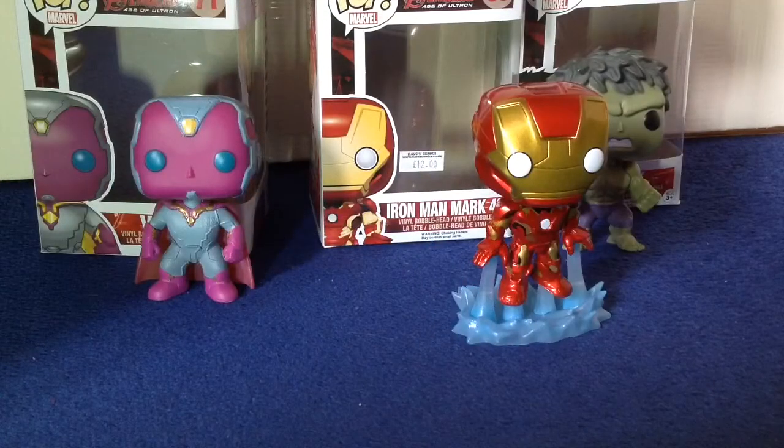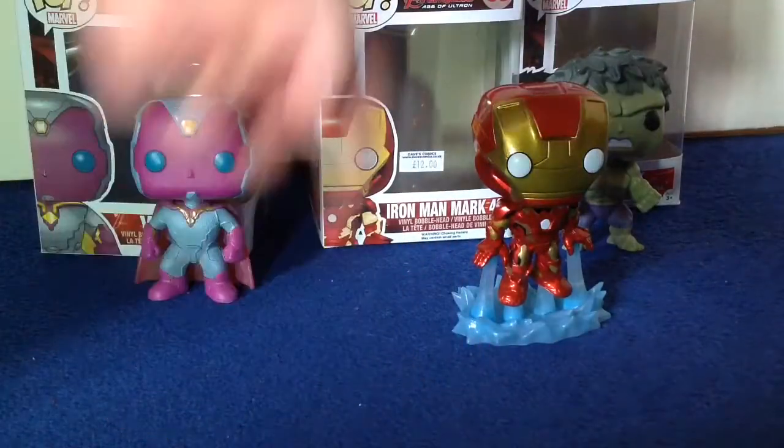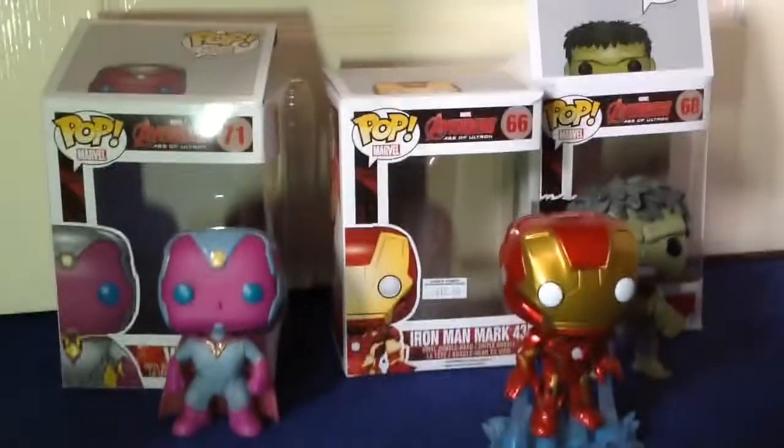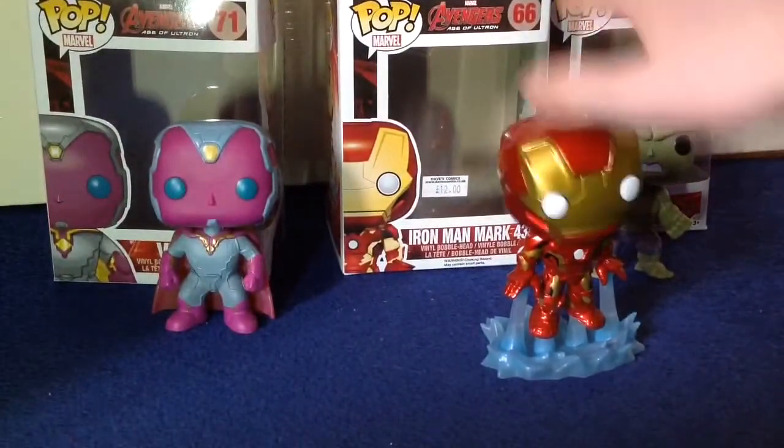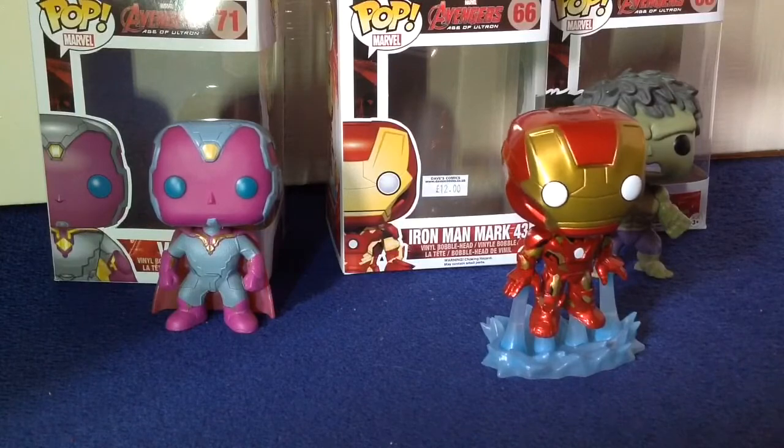Here are my Age of Ultron Pops. I've got Vision, Iron Man Mark 43 and, just about to see over there, the Hulk. And these are all bobbleheads. I reviewed Vision in depth last year, so if you want to hear my thoughts, go check that out. But I'll just sum them up here.